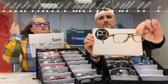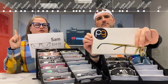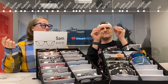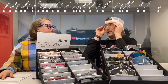It's got two different greens, so if it goes behind your ear, most people probably won't even see that second green, but you'll know it's there. And it's just a nice, simple, very lightweight frame. It has spring hinges, $18.95, super lightweight material, super comfortable, just nice, simple, classic. Doesn't feel like they're on.